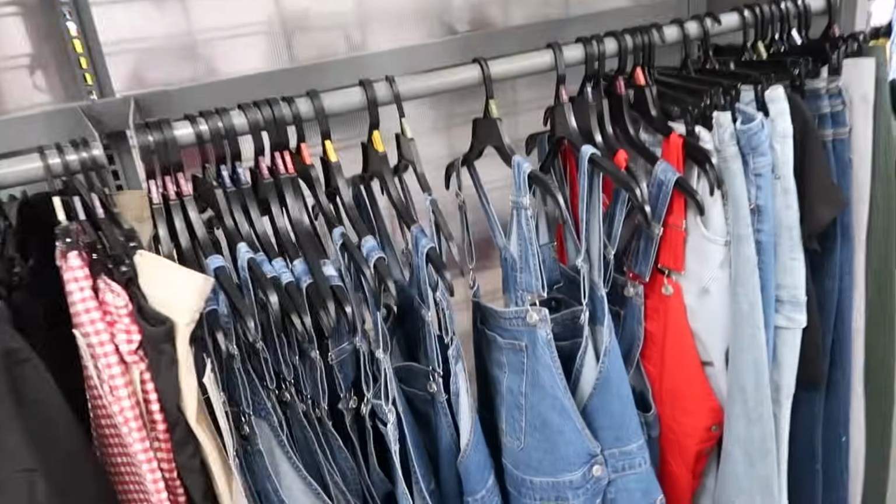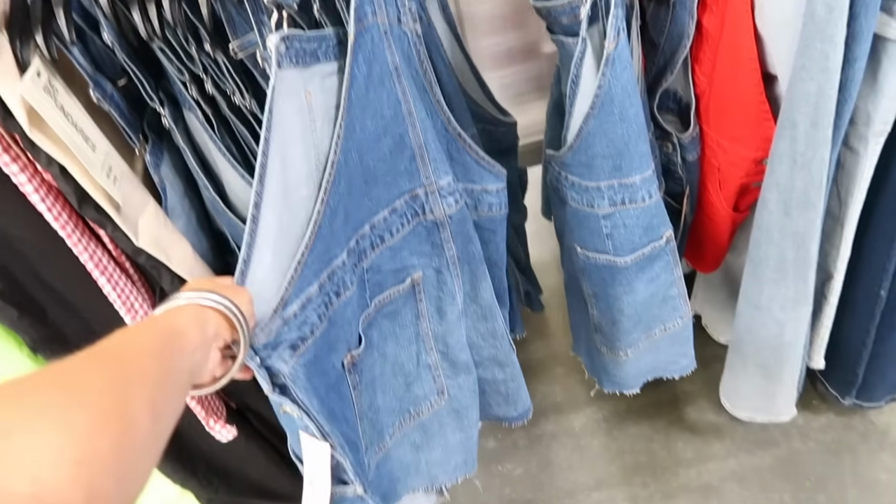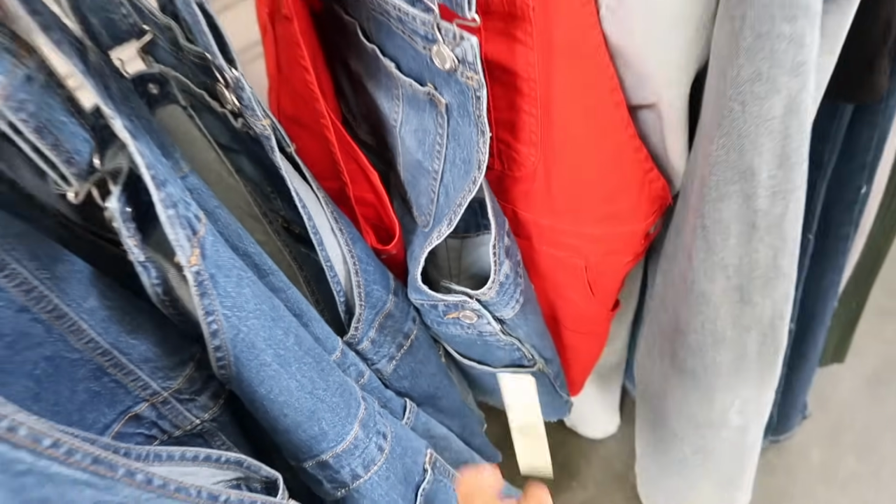New color in the short alls from No Boundaries. So these have that square neckline, adjustable straps, raw hem at the bottom. Now in this mid-tone also, we saw it in the red, and these are $16.98.